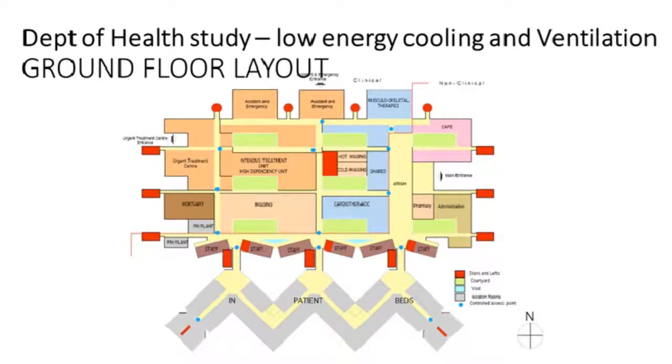The Department of Health commissioned a study which was led by the University of Cambridge on how we might use natural ventilation to achieve low energy cooling and ventilation in the hospitals. And the study took the Romford Hospital, which I've just shown you, as a standard hospital, if you will. It took those areas and replanned the hospital. It produced a ground floor layout, which you see there, which included all the rooms that require mechanical ventilation and air conditioning for close control. But it also included, linked in the bottom there, the patient blocks, which are naturally ventilated patient rooms.